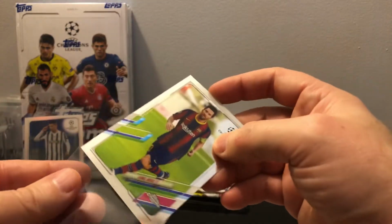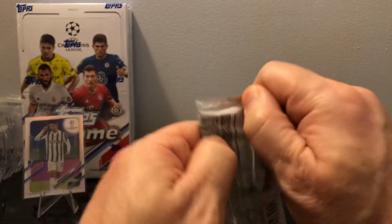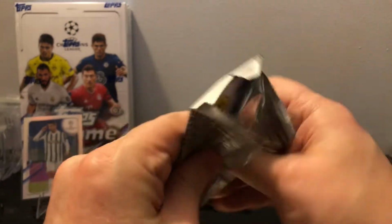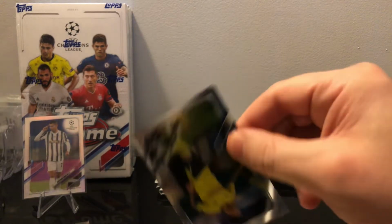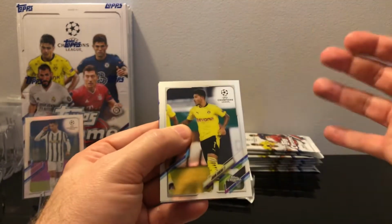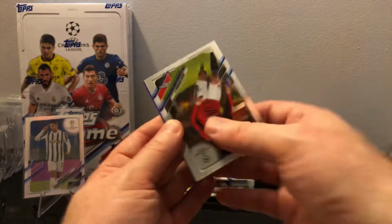That we can review. As I said in the first video, I got these early, pre-ordered them at about $3,500 a case. And also, it's hard for me to hold sealed product, but I might not be cracking open the second case.